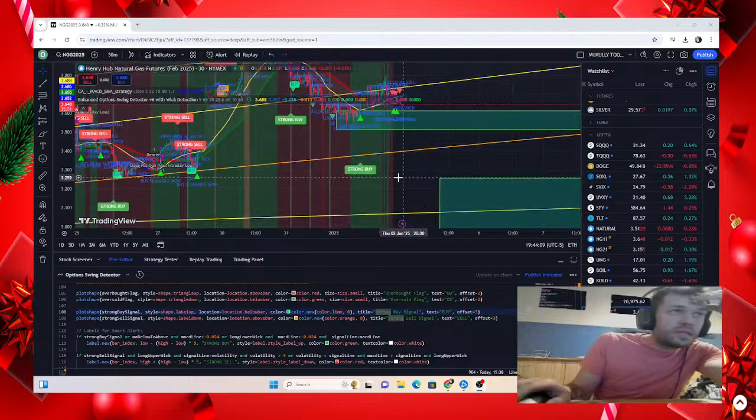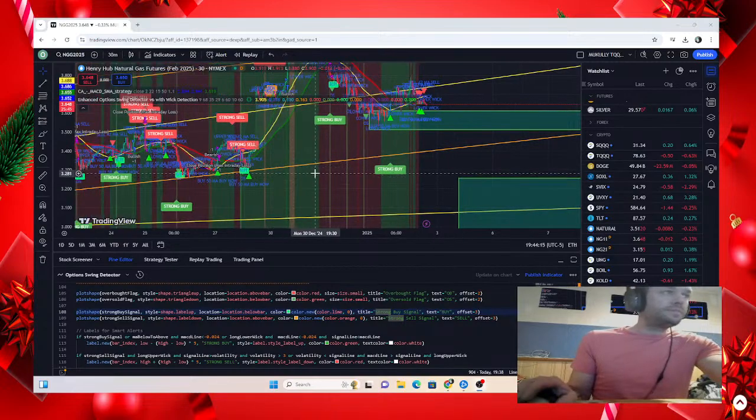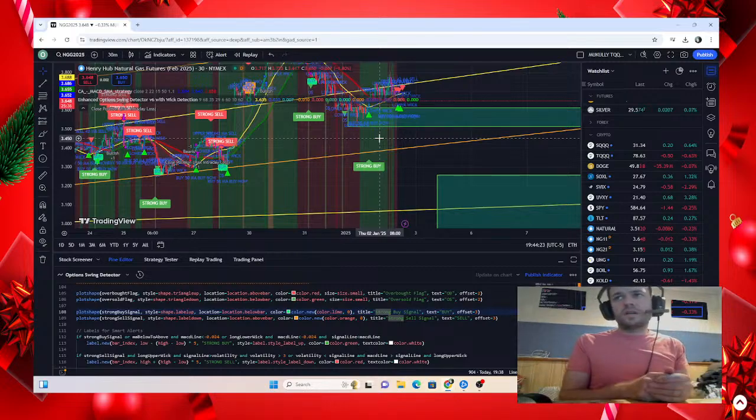When it starts printing this green bar here and you got this signal now, you have to sell your stuff. You have to. I mean, you have to get rid of it. You have to get rid of your shorts. You have to get rid of your longs.